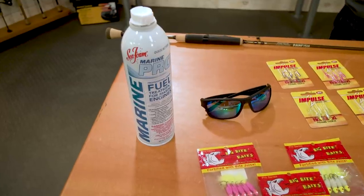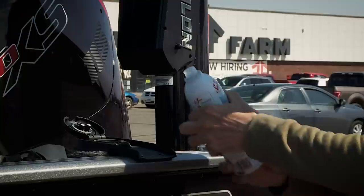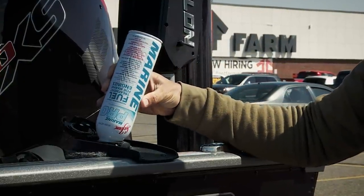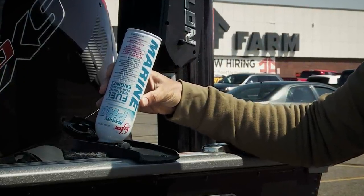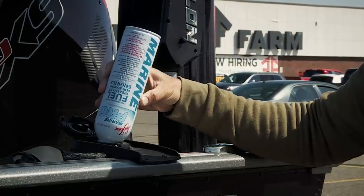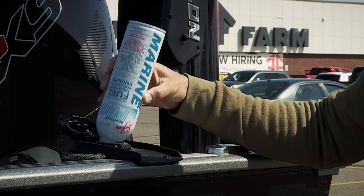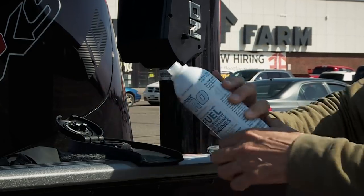Up next, from Seafoam Marine Pro. This is specifically designed for either your outboard or inboard engine, two-stroke or four-stroke. This cleans and stabilizes your fuel for up to 2 years. Just add a can of this every time you fill up your tank, and you're going to maximize performance for your engine.